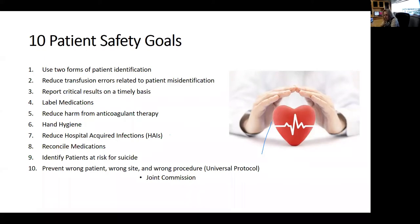when we see our patients, reducing hospital-acquired infections, and of course reconciling medications on discharge, identifying patients at risk for suicide, and of course preventing wrong patient, wrong site, and wrong procedure. These are all identified by Joint Commission, so please know these. And as we get closer and have a better idea as to when we're going to have a site visit, we'll of course send this information out again just as a reminder.